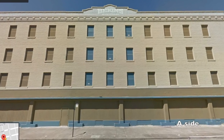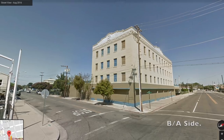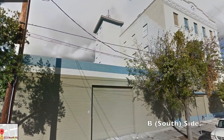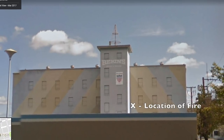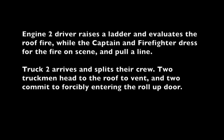Appears to be smoke and flames coming from the back of the four-story Bekins building. We're on the south side of the structure where there's a single-story roll-up door that we might be able to get into, but it definitely looks like it's coming from the roof. We'll be investigating. 10-4 Engine 2, smoke and flames from the top of the Bekins building, south side of the structure currently, trying to access the roll-up.